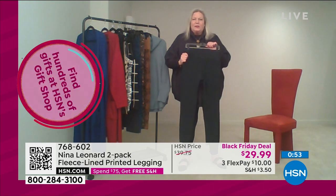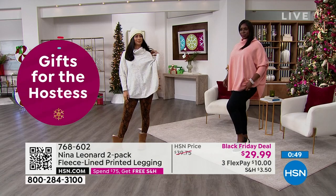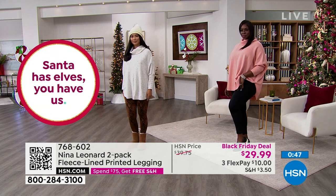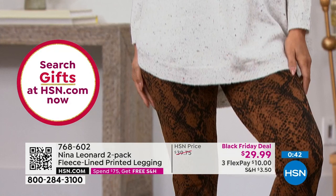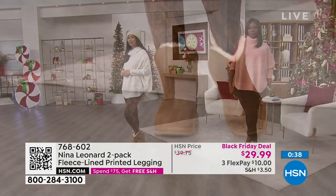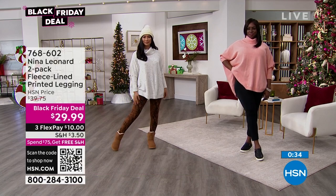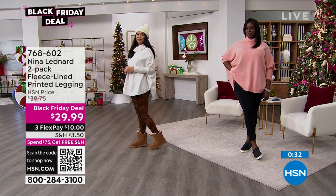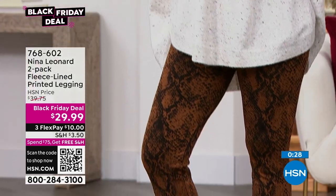They're beautifully, beautifully stretchy. The fleece lining inside is very, very light. It feels great against the skin. I've been wearing these indoors all day and I have not overheated one bit. They're great for that walk in the country. Perfect for tucking into the little boots. I love that. They're great with a heel if you want to dress them up. And you can also tuck them into tall boots without any kind of problem whatsoever.